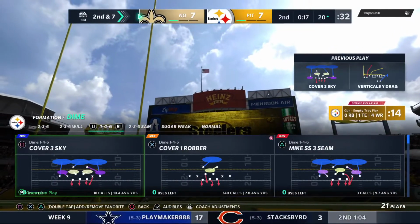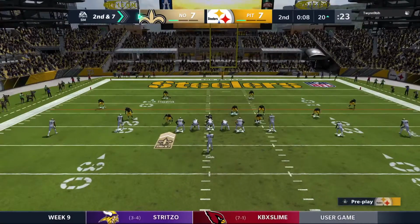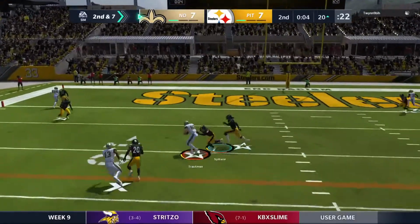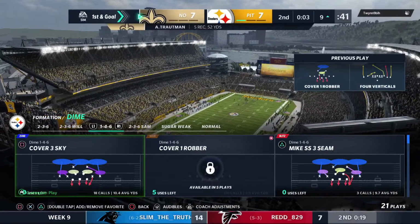Okay, so they gave up the completion. But I really enjoyed watching how the defense stayed in sync, stayed in great communication. And as he dragged across each zone, you see him pointing, communicating. There he is, and they passed him off to each defender. Ended up making a nice play, even though it was complete.